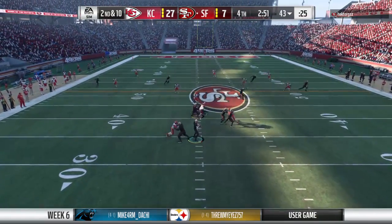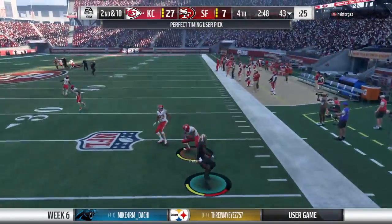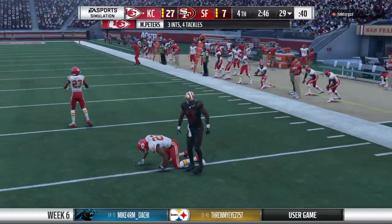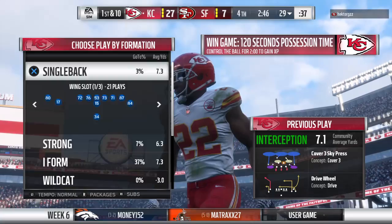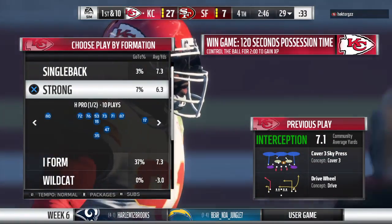Now Cousins. He's going to look deep down the field, and his pass is intercepted for the 4th time today. Picked off by the Pro Bowler, Marcus Peters. And he'll bring this one back to the 29. And that gives him now 3 interceptions in the game.